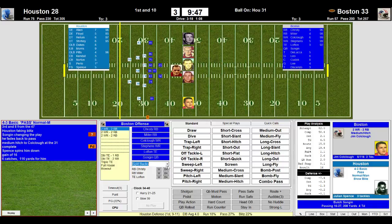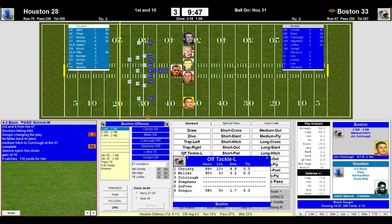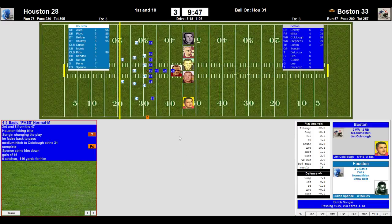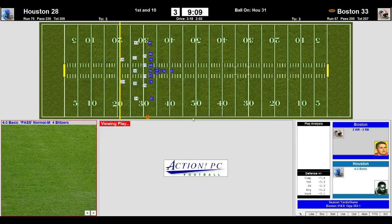Patriots go to I formation. Off tackle left, Christie. They're keying that. Songen goes to the audible. And he's going to go medium fly to Stevens. Songen back to pass. Here comes a blitz. It's picked up. Touchdown!